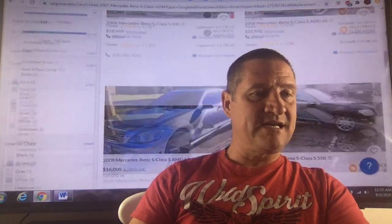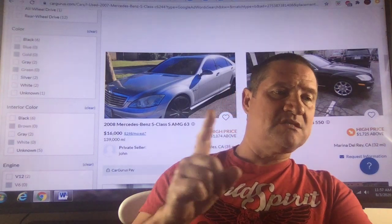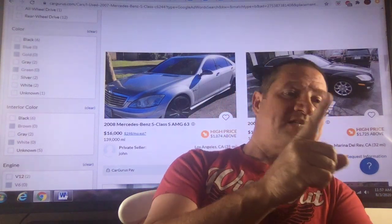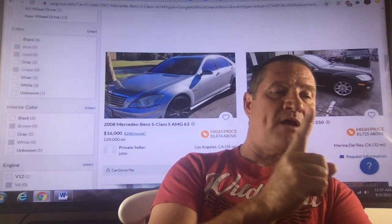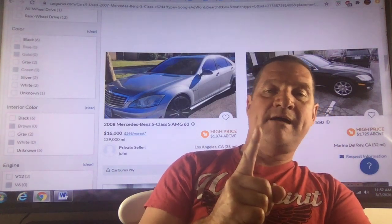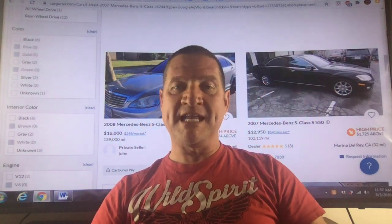Let's see another example. Here we have a 2007 that is 102,000 miles. That's $1,700 above price. They're asking $12,900 for it. So yeah, on the money, that car is 10.